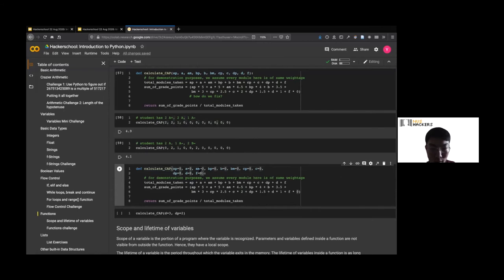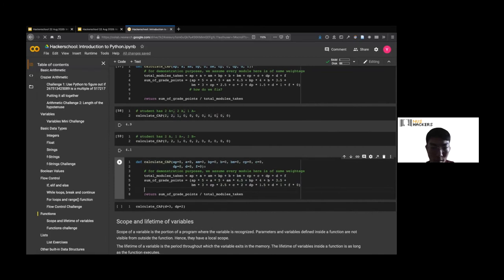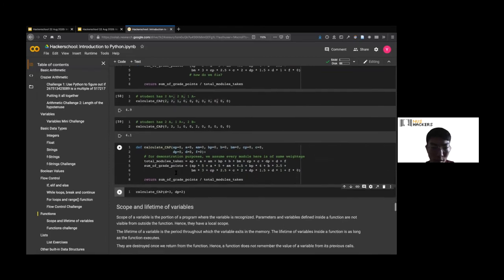So here you can see the default values are 0 for all the function parameters, and the rest of the body statement is the same. And let's just execute this function, define this function.